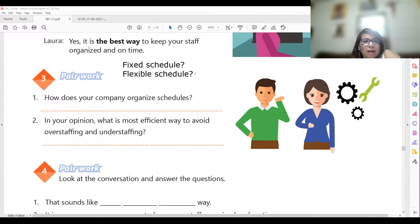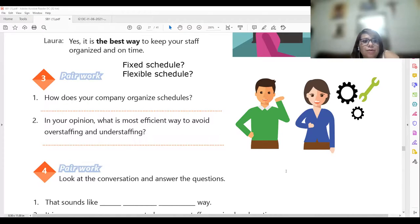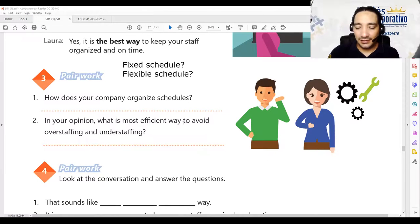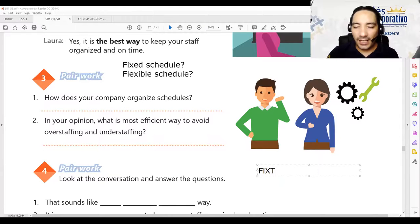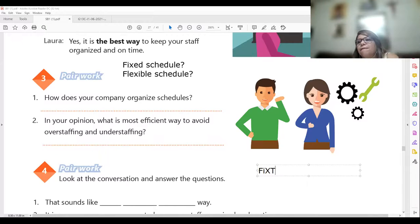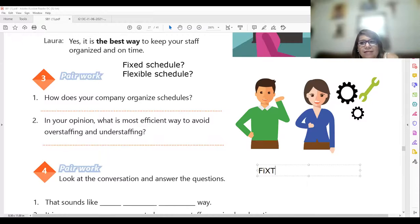In my work, employees have fixed schedule. Okay, together. Fixed schedule. Vamos a intentar hacer el máximo esfuerzo, Sandra. Ojo, la F es fuerte. Fix. La X suena. Y al final hay una T ahí. Fixed. Fixed schedule. Close.